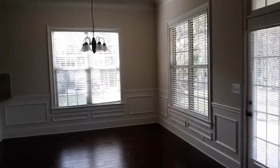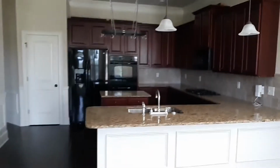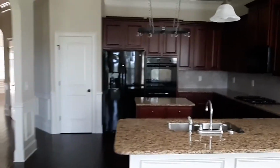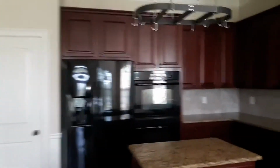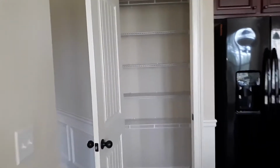The family room opens up to the eat-in kitchen and kitchen. There's a double oven, gas stove, microwave, dishwasher. Side-by-side refrigerator, pantry closet, laundry room, garage.